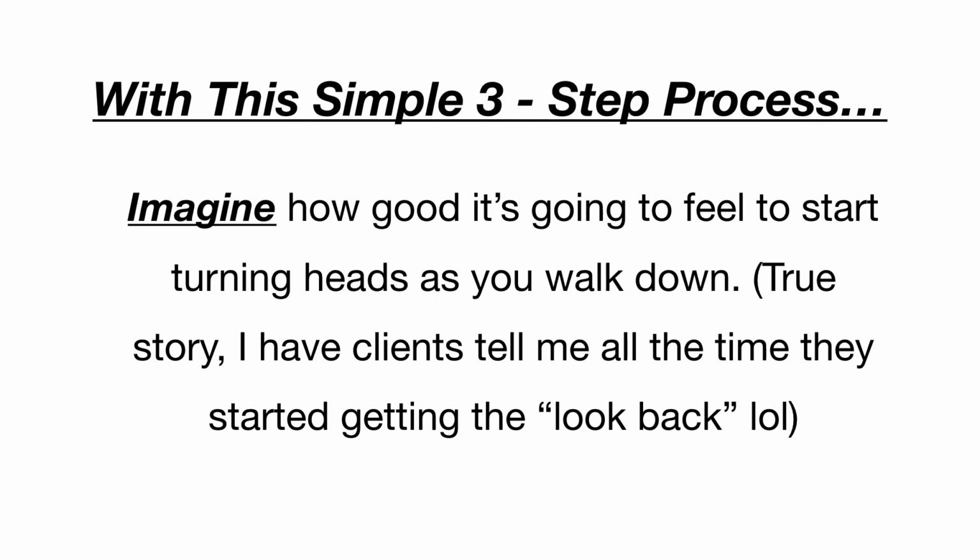True story. I have clients tell me all the time that they started getting, quote unquote, the look back. And this has come to me from clients talking about their spouse or their partner, or people just on the street. And again, going back to whether you want to feel better, have more energy, burn more fat, and build lean muscle, at the end of the day, it's about feeling good in your own skin. It's about having confidence. And that is one of the coolest things that I've heard from my clients as they go through their body type transformation, is they get the look back, right? And at the end of the day, looking good and feeling good is the end goal.